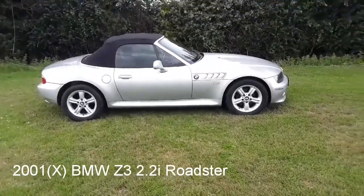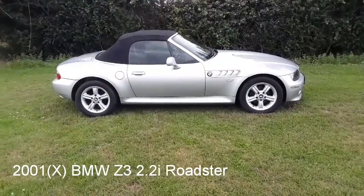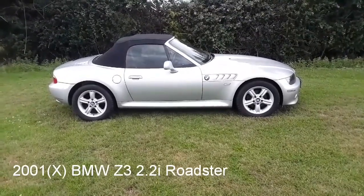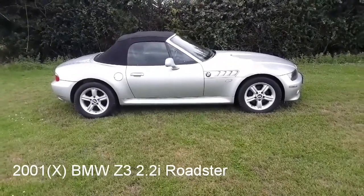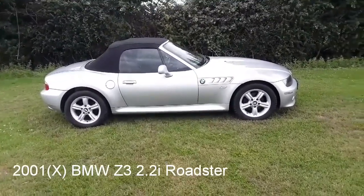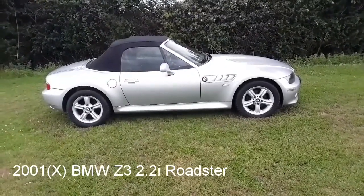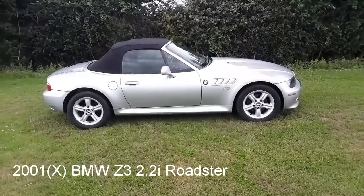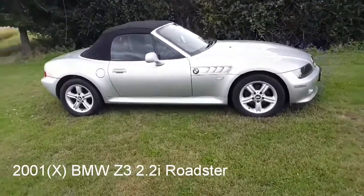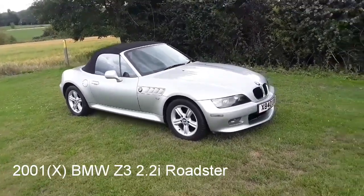Now, this is a 2001. It's actually a January 2001, which is quite useful as being pre-March 2001. It comes into the private light goods taxation class, so currently that equates to £270 a year. It's not governed by the emissions on the engine because it's pre-March 2001. So that's a January 2001 registered car. It's a 2001 X registered.